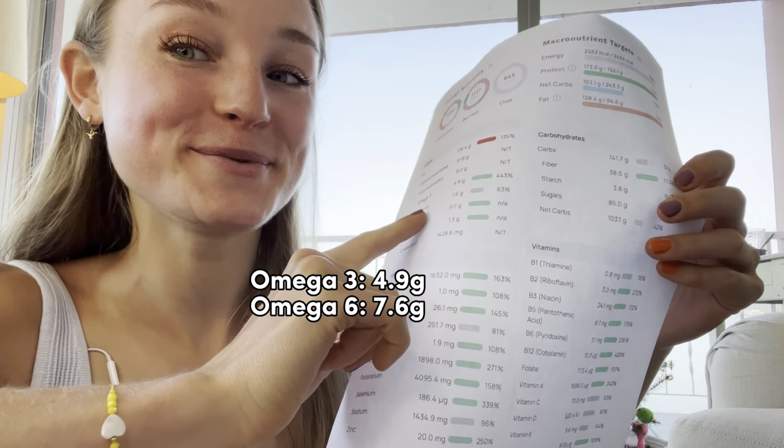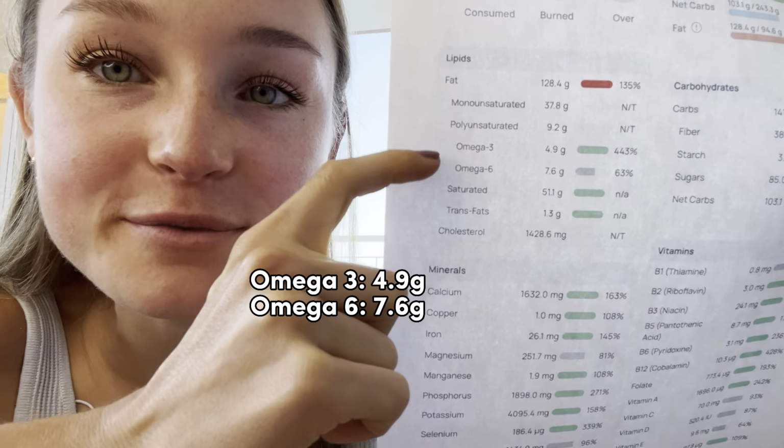This is the part I'm super proud of, my omega-3 to 6 ratio. Your omega-3s and omega-6s are your polyunsaturated fatty acids, and these two fats are the only two essential fats. Literally what that means is your body cannot make omega-3 or omega-6 on its own, but you absolutely need to get omega-3s and 6s for a properly functioning immune system, for hormone health, brain health, heart health, and longevity.